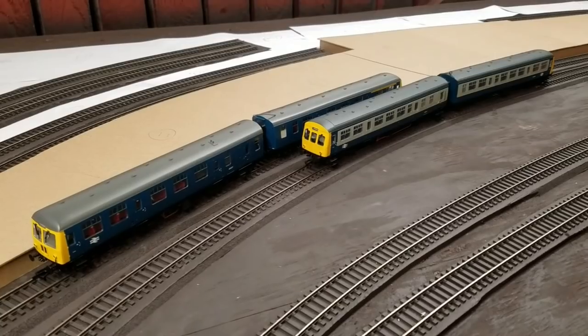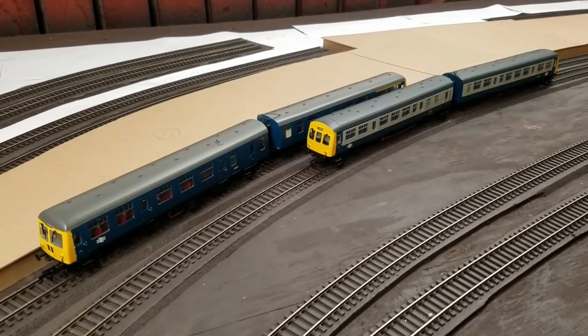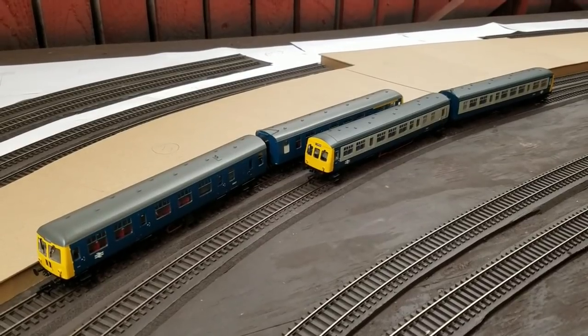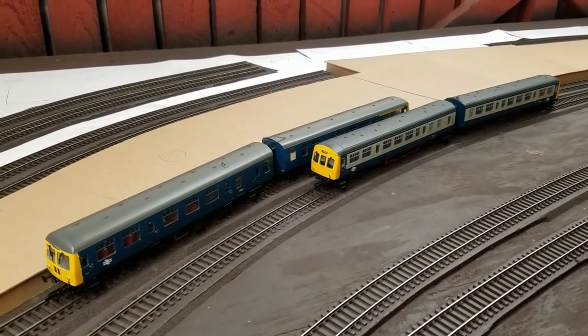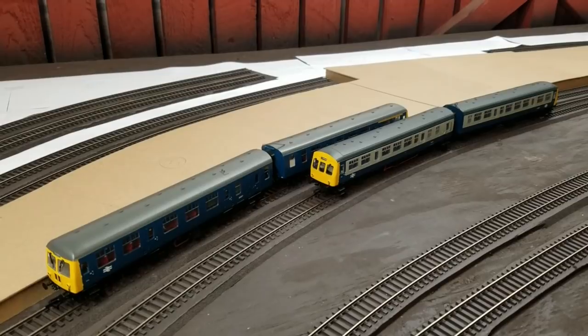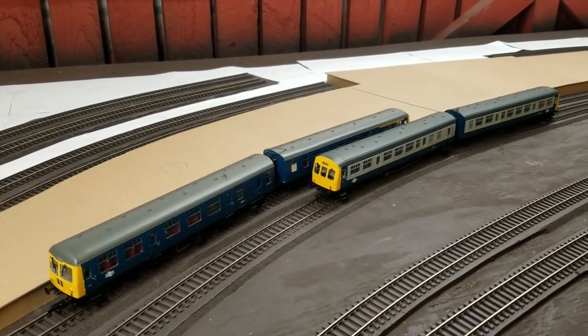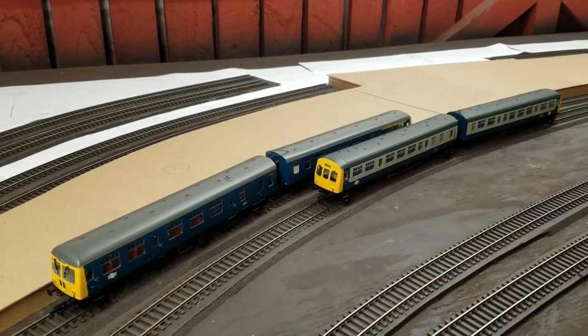So that's the pair of them now out on the track. I do have them programmed up just to make sure that they're working. I did run them around the layout a few times again just to make sure that everything was going okay. I'm very, very happy to hear the sound of trains running around.